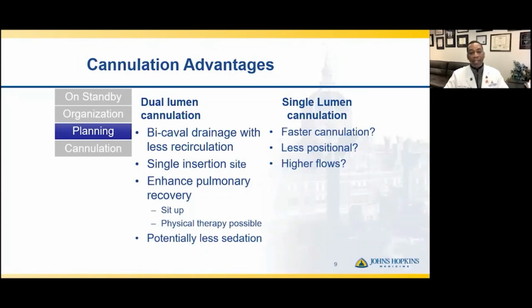With our dual lumen cannulation, the proponents of this strategy would argue that bicable drainage with less recirculation is a physiologic advantage that can help with patients' recovery. And in fact, with the SVC drainage being the most deoxygenated blood that's returning to the atrium, if it's not included in the circuit, then there's more competition with the return or the outflow circulation from the ECMO circuit, and it may not meet the physiologic demands of the patient. And obviously having less recirculation with the dual lumen cannulations is an even greater advantage for ECMO efficiency.